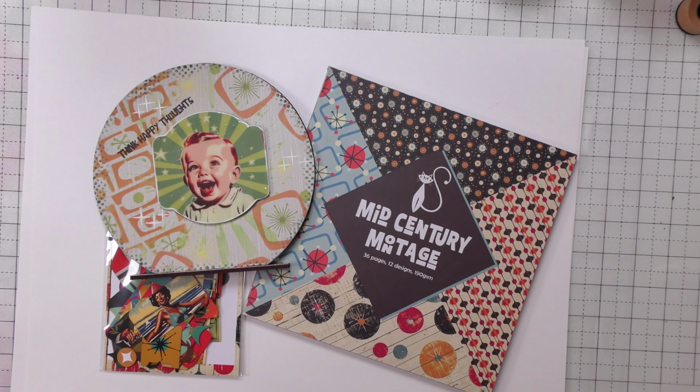Hello, it's Sarah from Funky Fossil here, popping in to share with you a fantastic new collection which we're launching today in store and online, so you can get your shopping done today and have these fabulous products on their way to you. It is a mid-century themed collection, which is an era that I absolutely love and has featured previously over the years in some of our collections.